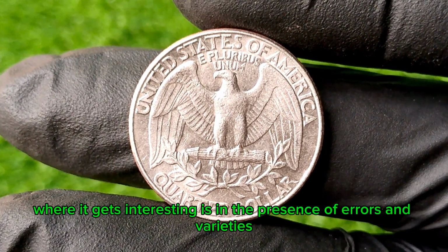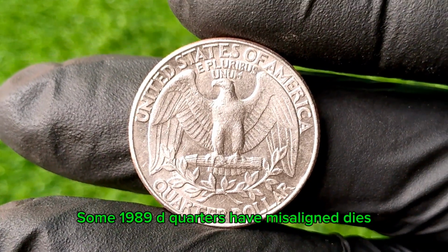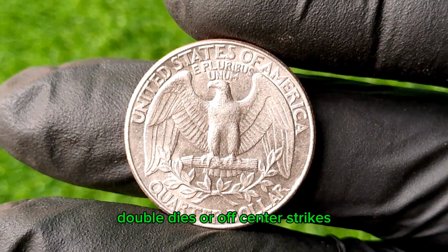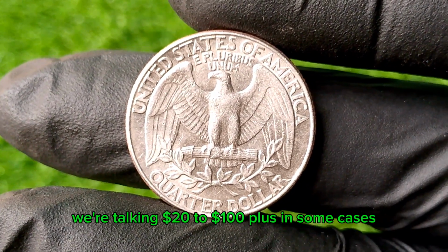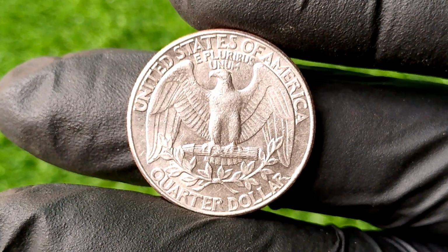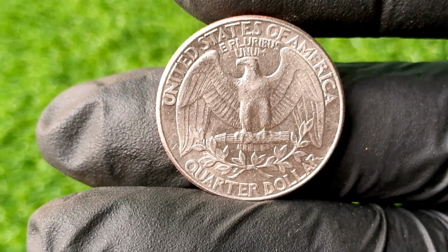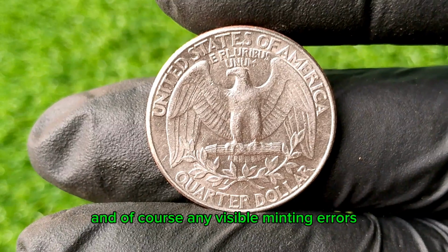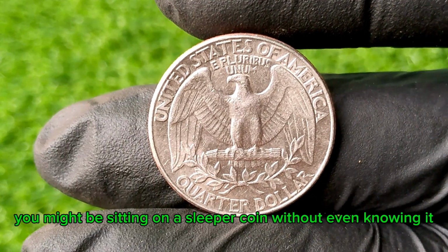Now, where it gets interesting is in the presence of errors and varieties. Some 1989 D quarters have misaligned dies, double dies, or off-center strikes, and these errors can push the value significantly higher. We're talking $20 to $100 plus in some cases. So if you're going through your coin jar, pay attention to the details. Look for strong luster, sharp design elements, and of course, any visible minting errors. You might be sitting on a sleeper coin without even knowing it.